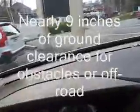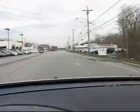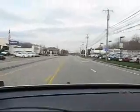So let's climb over these railroad ties real quick and we'll check out the acceleration. Okay, acceleration on this car is quite impressive. You've got 325 foot-pounds of torque, so even though the car is 4,100 pounds, it really does quite well. I'm up to about 50 right now.